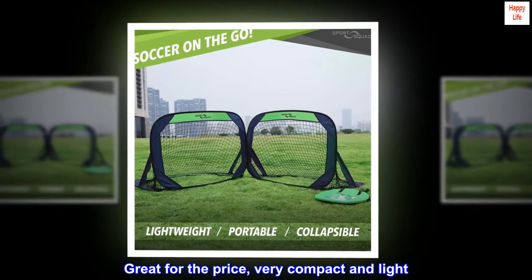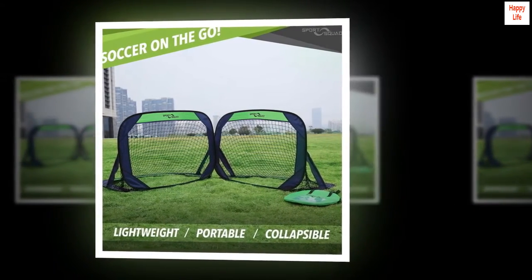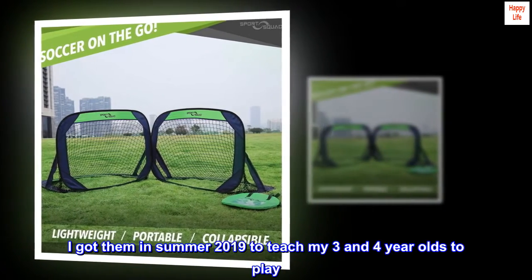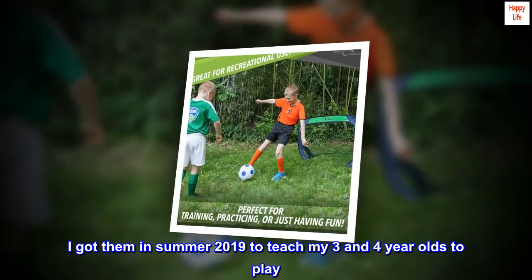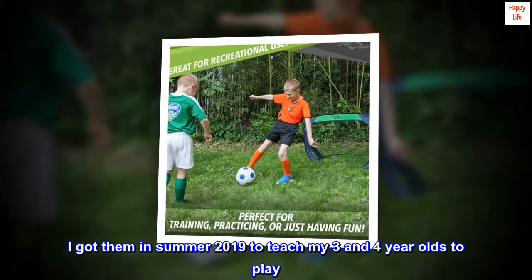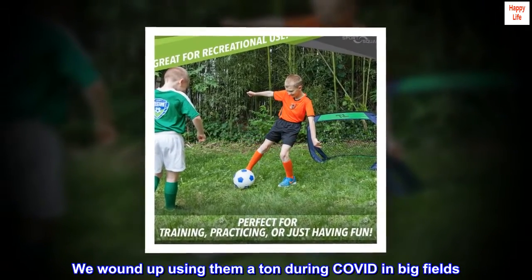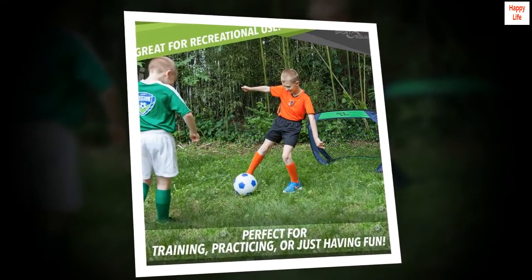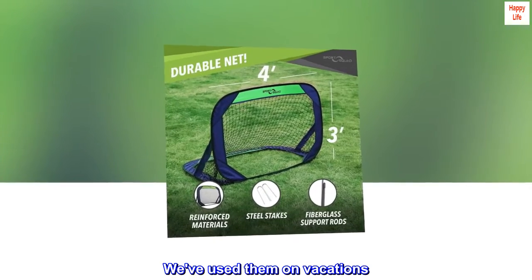Great for the price, very compact and light. These were a great purchase. I got them in summer 2019 to teach my 3- and 4-year-olds to play. We wound up using them a ton during COVID in big fields. We've used them on vacations.